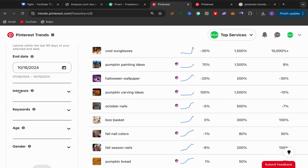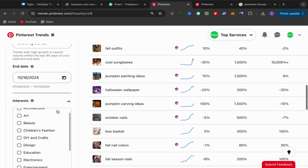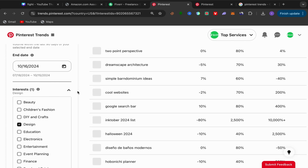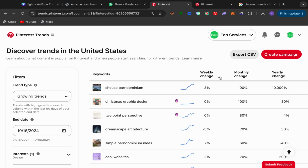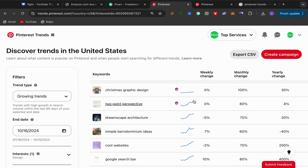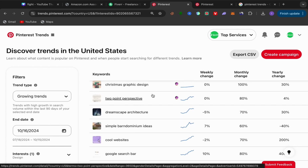I will go over here to interest and I will click here and I will choose any keyword that you like. For example, I will choose design to see which services are trending related to design. And here you go. You have those keywords here, and you have monthly change, weekly change, yearly change. So we can scroll down. We have Christmas graphic design.